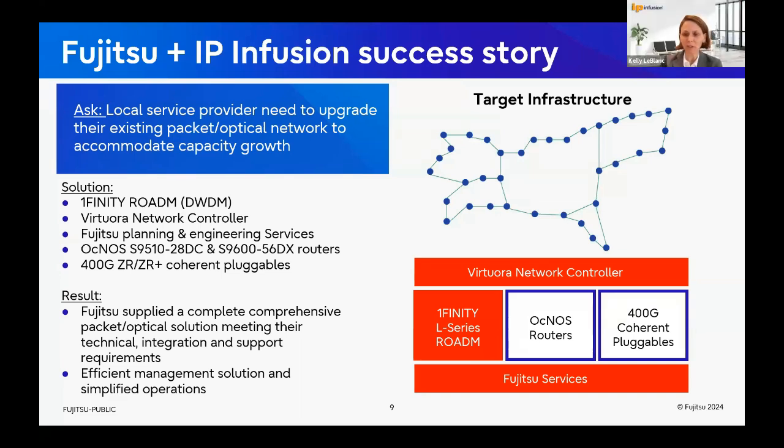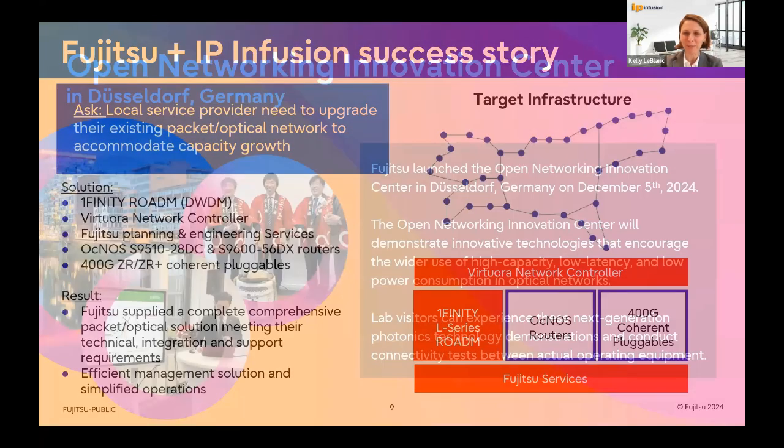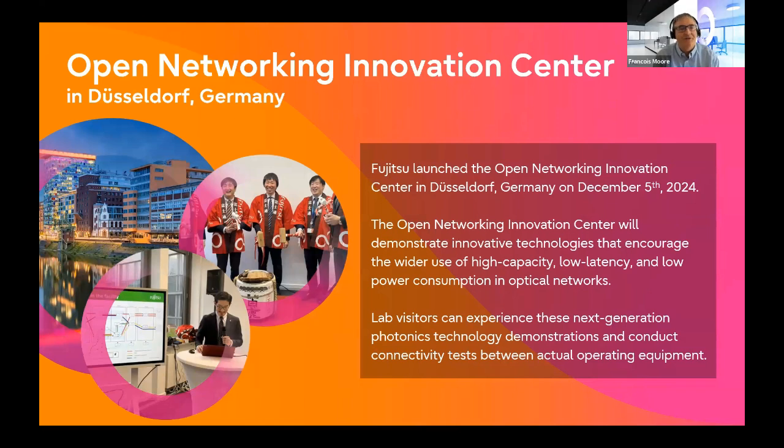Well, yes. Thank you for the summary of our solutions together. And now I would like to welcome you to share your big announcement. Yes. So last week, we opened our Networking Innovation Center in Düsseldorf, Germany. It is officially open. We have all our equipment on display there, including the IP Infusion portfolio. We have an instance of Virtuora, our controller, running at that location.